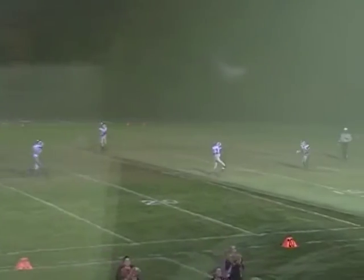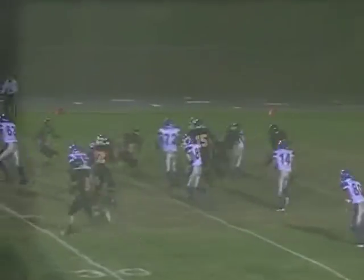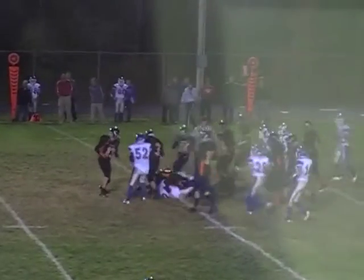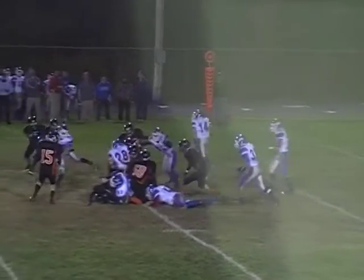High end over end kick. Taken at the 5-yard line to the 10, the 20. Cutting back. Double wing. Under center. Pitch back inside. That's to Lacko. There we go. Double wing again. Second down and one. Handoff inside.